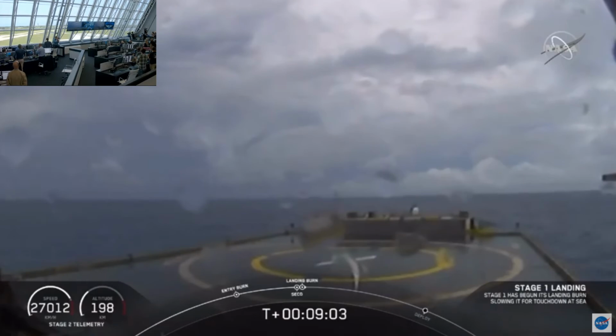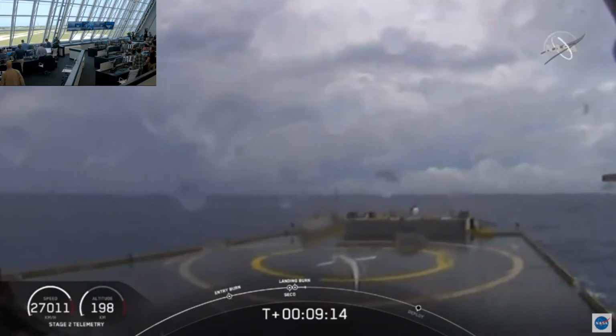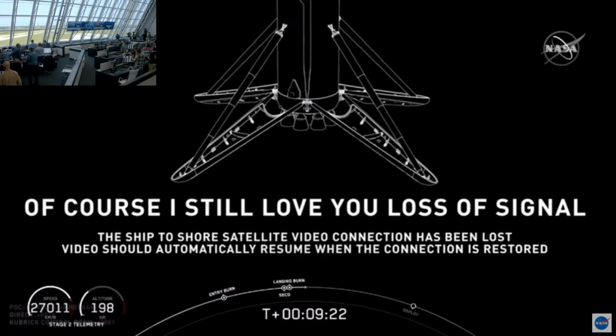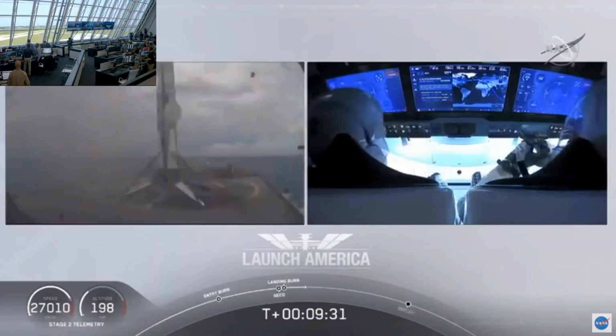Now we are waiting for our first stage to make its way to our drone ship, Of Course I Still Love You. Nominal orbital insertion. Launch escape system confirmation is disarmed. Stage one landing leg deploy. And what you're seeing on your screen is a live view of our drone ship, where our first stage will be coming down. Looks like we lost that live view, but we'll wait for confirmation of that landing shortly here.